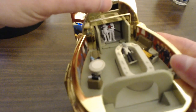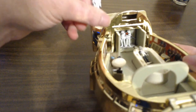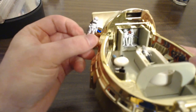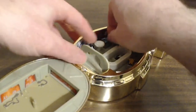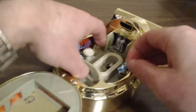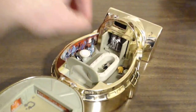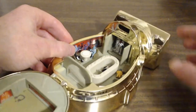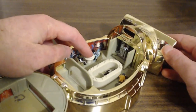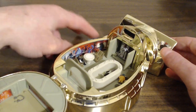You can see them a bit better. So one of them's got a big gun, the other's got the small gun, and this one has a much bigger head. If you want to see that one more time, all you have to do is reset the chair, push it forward, and sit Greedo down, then push down on the table, and he goes flying out of the cantina.